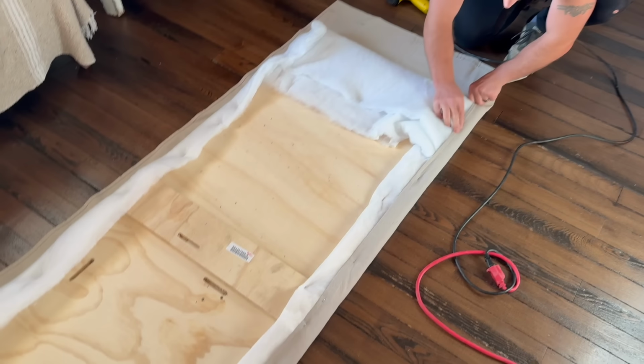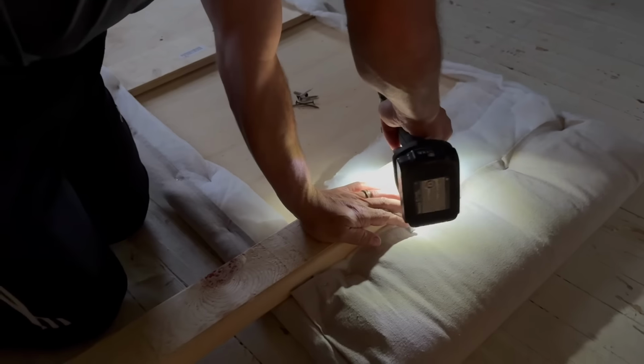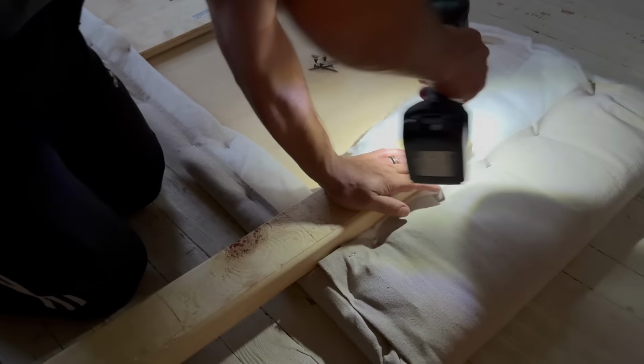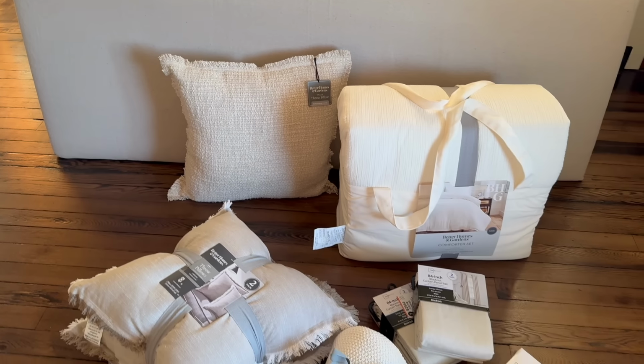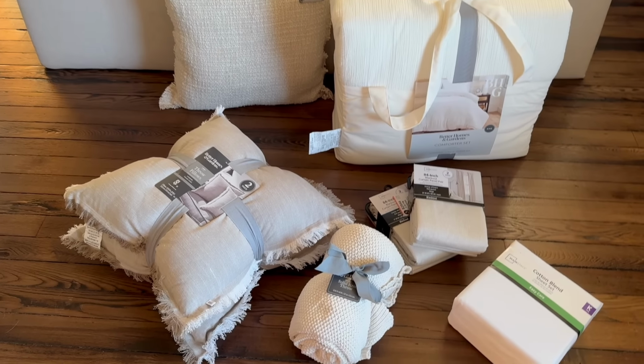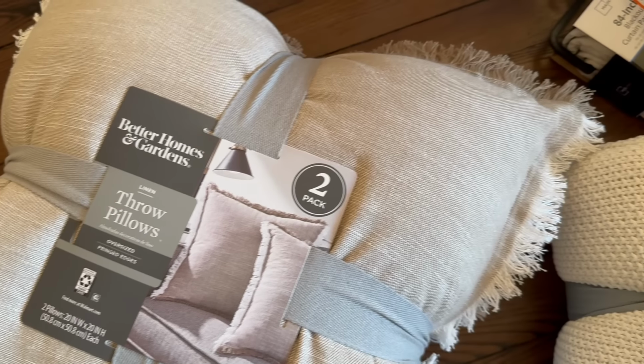I also had a canvas drop cloth that we used to wrap the whole thing. So honestly, we only spent about $30 on this headboard, and she wanted a really simple design, just a square, rectangular headboard. And I knew it was going to be a gorgeous backdrop for all of the Walmart.com items that I'd already purchased.